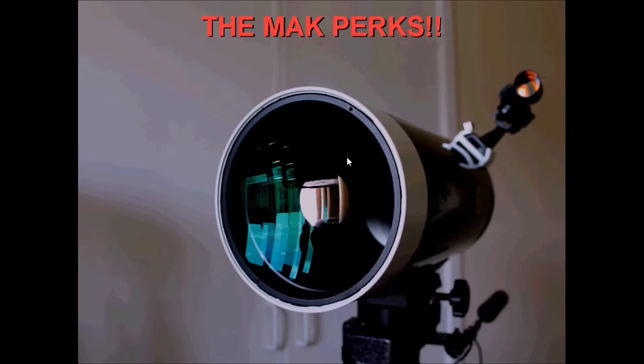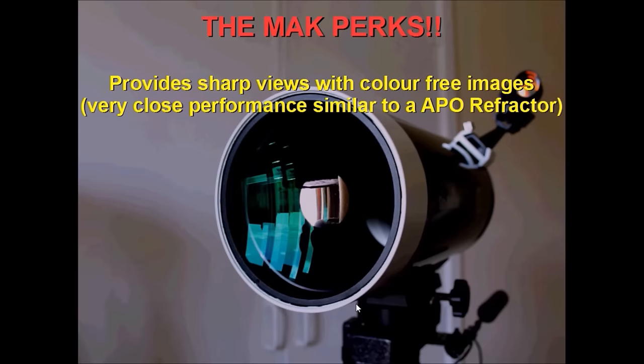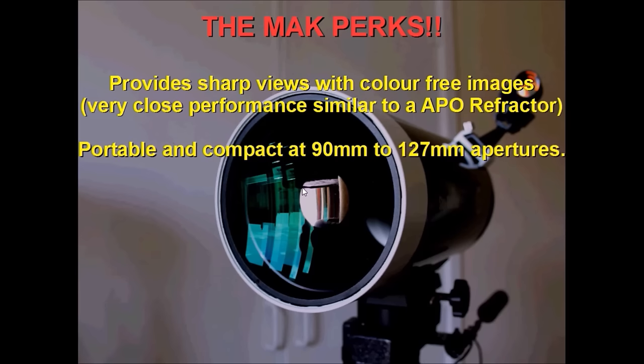So we go for the Maksutov perks. They provide the sharpest views with colour-free images, very similar performance to reflectors with mirrors. You will not get any of the false colours. They are portable and compact at 90mm to 127mm apertures. There is no collimation required because it's a closed tube design. They're secured together tightly in there, providing you don't drop it on the floor.